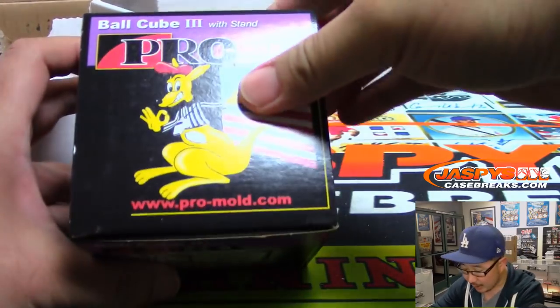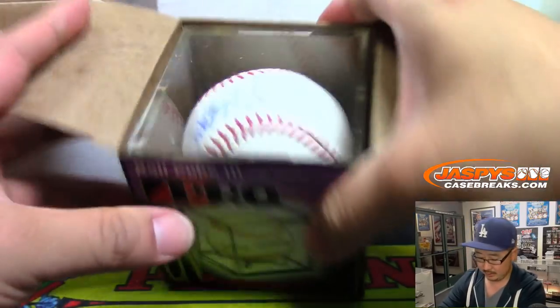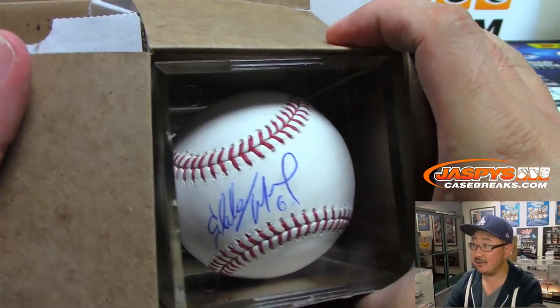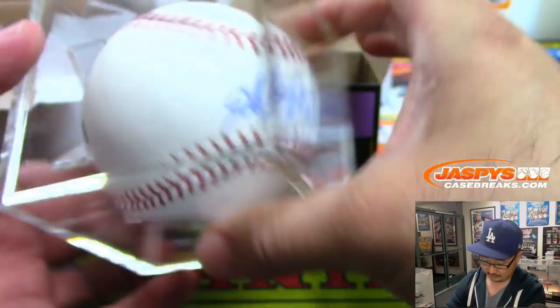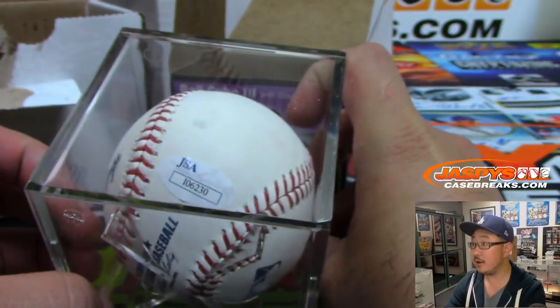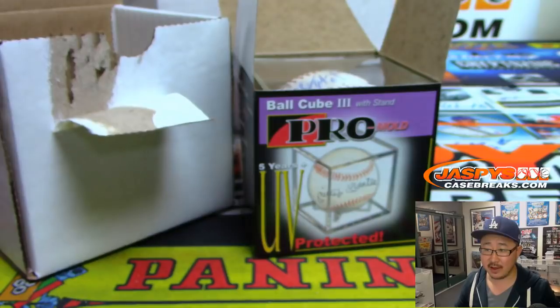All right, so got another name on the back here as well. Ooh, any guesses there? The name's on the back. There's the JSA there. The JSA card in there too. Any guesses on that one?